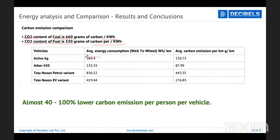Now you know this figure, right? Which is about 284 and it is about 133. You can substitute these values into this one and do the math. 660 for Aether and 530 for Activa, right? So it's for 1 kilowatt hour, but here it is nearly a quarter kilowatt hour, right? 284. So if you substitute this number here, you get a value which is 150. And for the Aether, it is 87.99. It's about 88 grams.